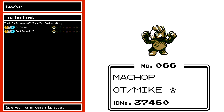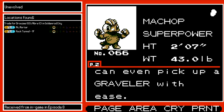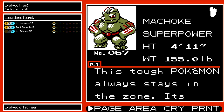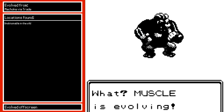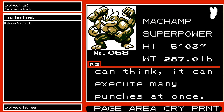Machop, the superpower Pokemon. It trains by lifting rocks in the mountains. It can even pick up a Graveler with ease. Machoke, the superpower Pokemon. This tough Pokemon always stays in the zone. Its muscles become thicker after every battle. Machamp, the superpower Pokemon. With 4 arms that react more quickly than it can think, it can execute many punches at once.